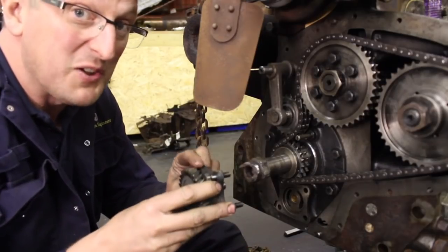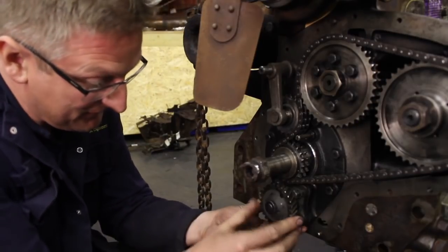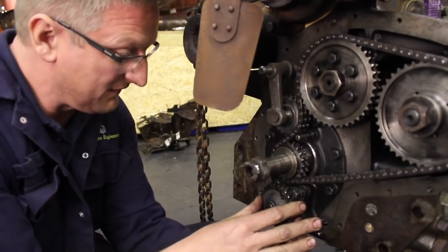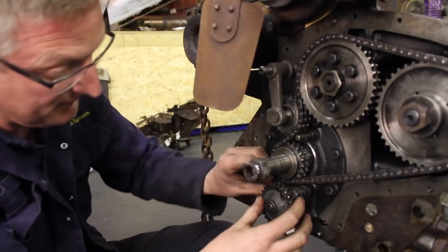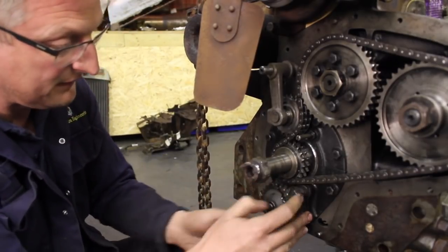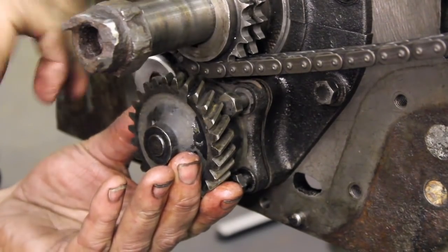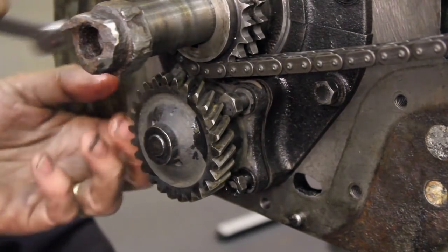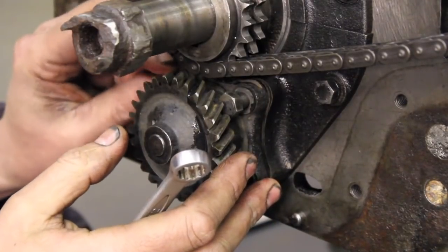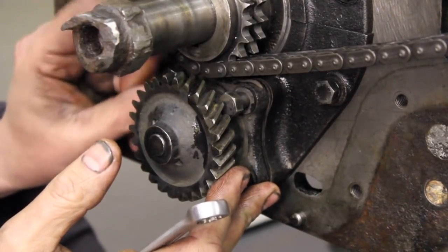Right, oil pump going back on, and I'm hoping this will be the last time I have to do this. By now, Gav has clearly become an oil pump ninja, and it slips on like butter off a hot knife. With the old oil pump back on, it's time to get it mechanically linked back in.